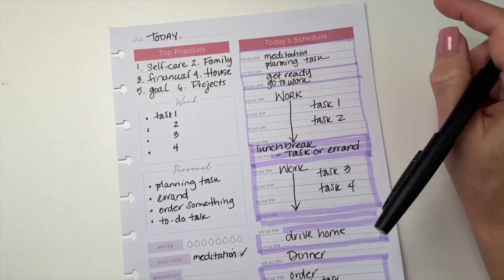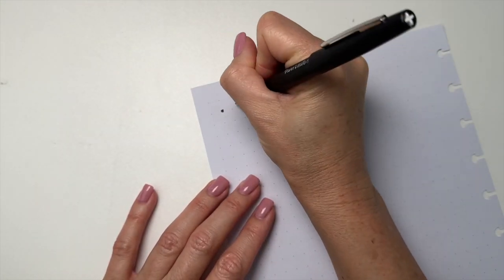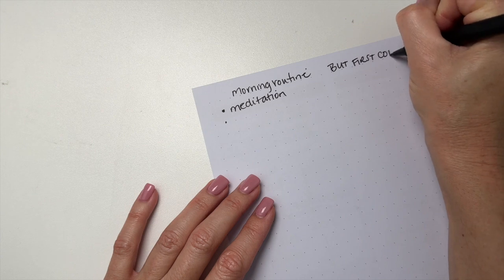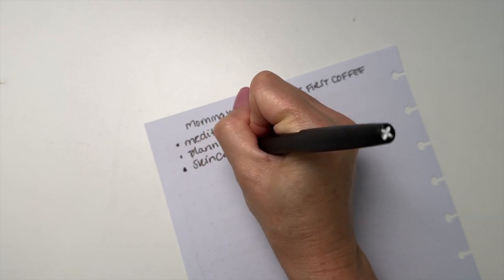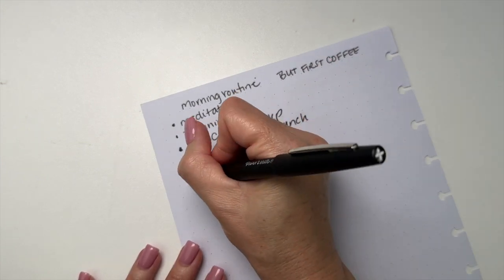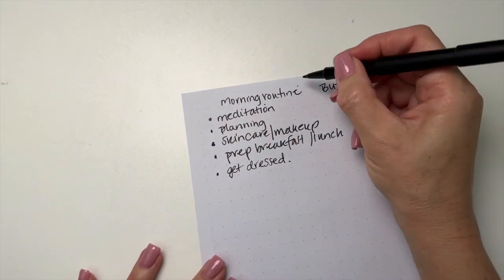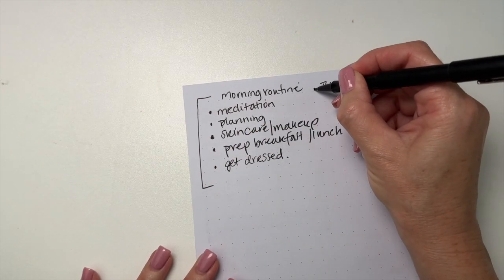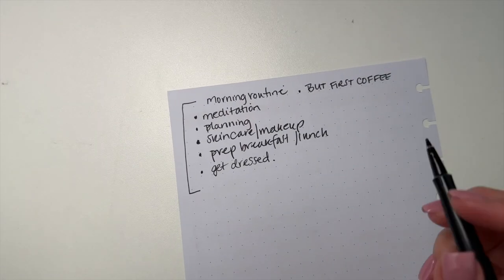So for me, let's go over on the back and go ahead and expand that out. So let's call this morning routine. If you want to get super detailed and if you're wanting to track your time, but first, coffee. Put in all your tasks that take your time so that you can see how you're spending your time. Meditation, planning. Then I have skincare / makeup routine, prep whatever I'm bringing for breakfast / lunch. If I'm a good girl, it's a protein shake, and get dressed. So go ahead and split out your actual morning routine. How are you spending your time in the morning? Put in all of your tasks and make sure you have enough time to get everything done. And then get ready. So that would be my morning.